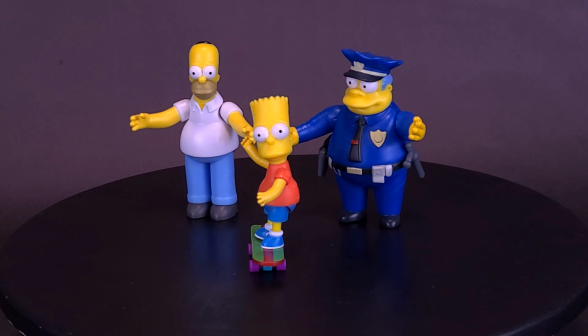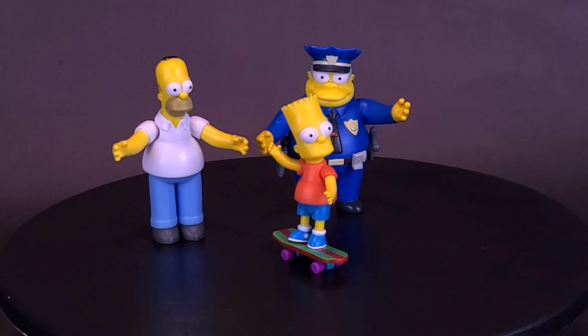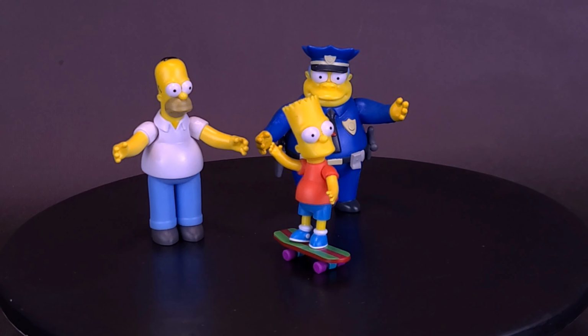Generally, when you're dealing with figures under 3 inches, poor paint applications and inferior sculpts go with the territory. And yet, neither one of those boxes get checked with the new Jakks Pacific 2.5-inch Simpsons figures. With at least the 3 that I picked up, I still got to pick up Ned Flanders, Lisa, and that random Bart that has, for reasons unknown, one winking eye.